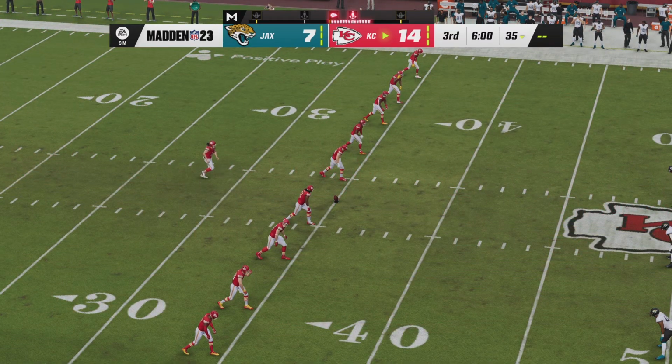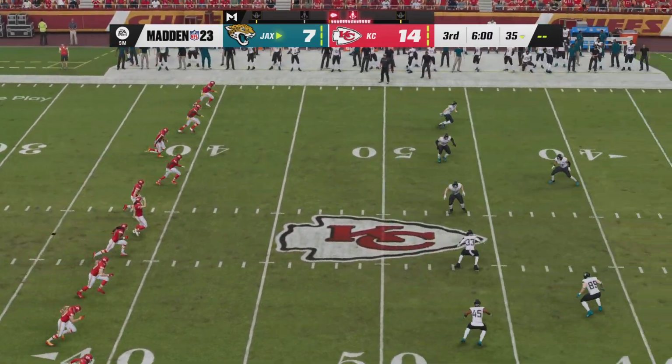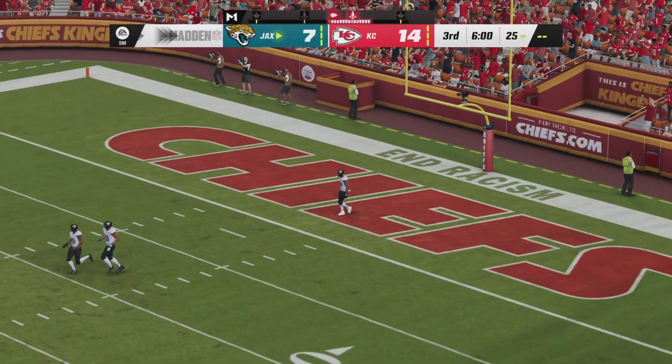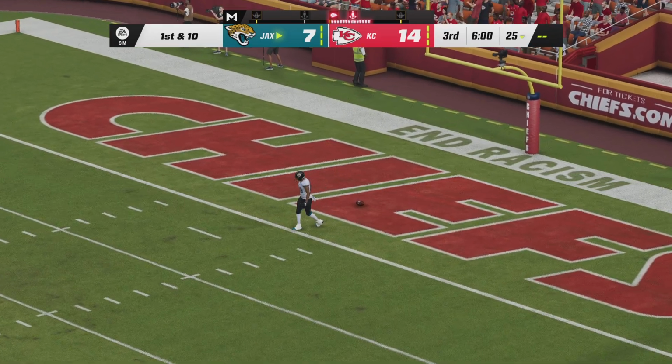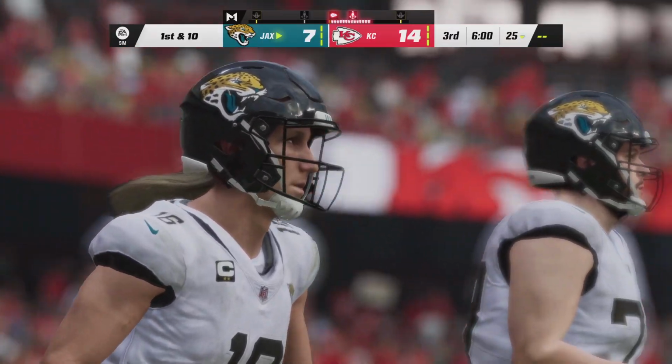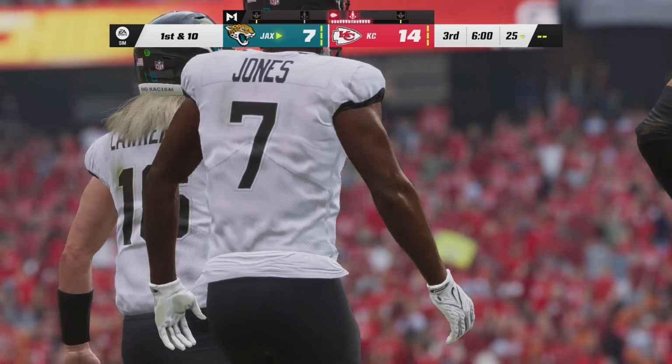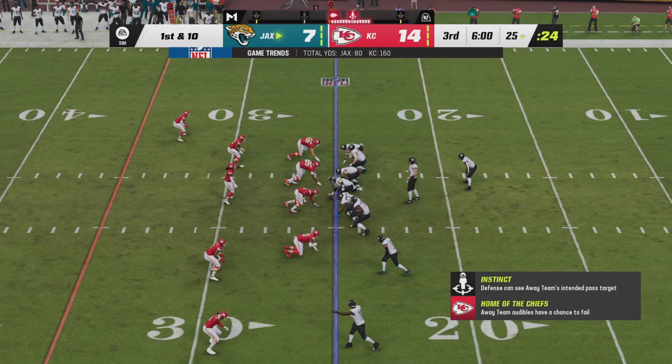The Jaguars with work to do. They trail here as we are back underway on EA Sports. No run back here to begin the half, and we will start at the 25-yard line. Out come the Jaguars now as they'll go on offense first here in this 3rd quarter. And they're still very much in this game, although they do trail.